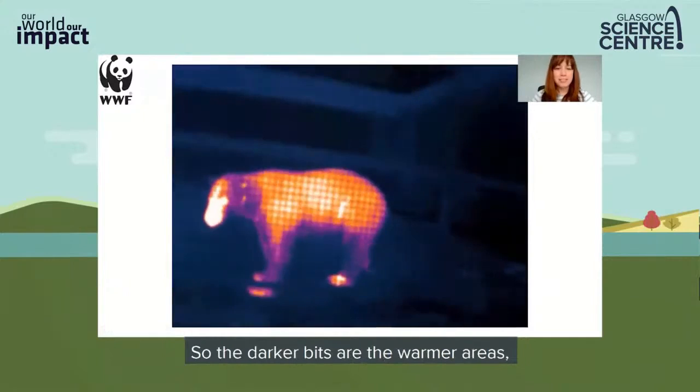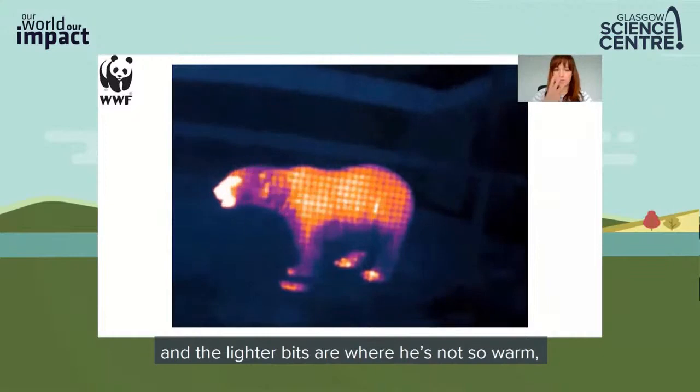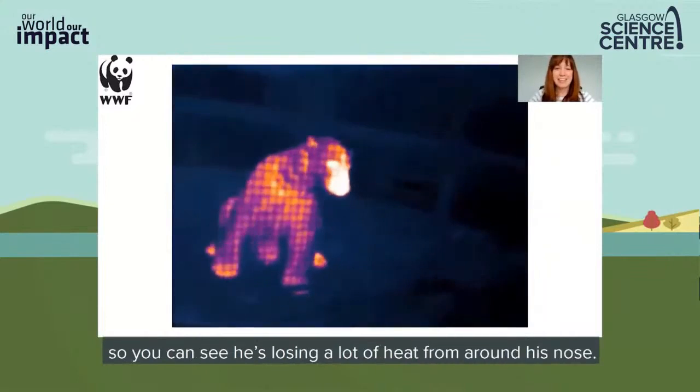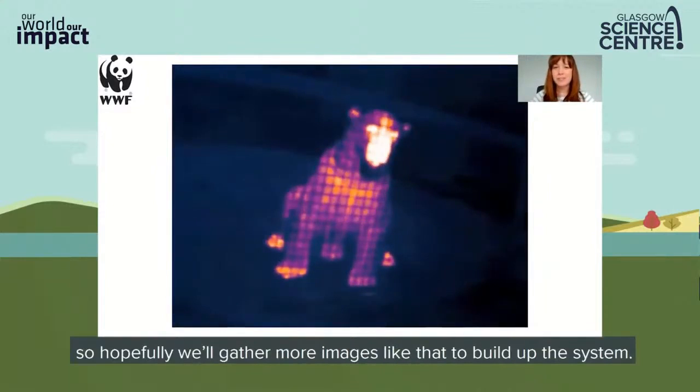So the darker bits are the warmer areas and the lighter bits are where he's not so warm. So you can see he's losing a lot of heat from around his nose. And it's quite clear that it is a polar bear. So hopefully we'll gather more images like that to build up the system.